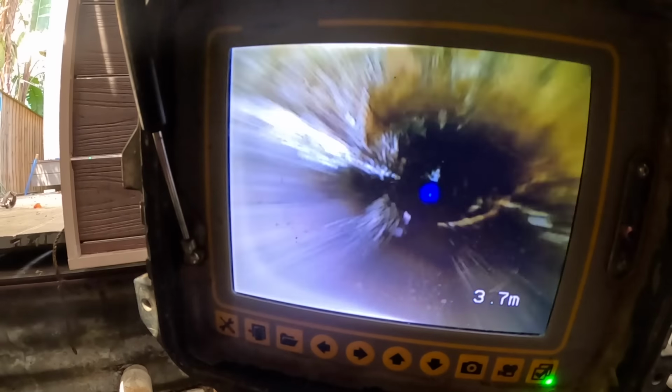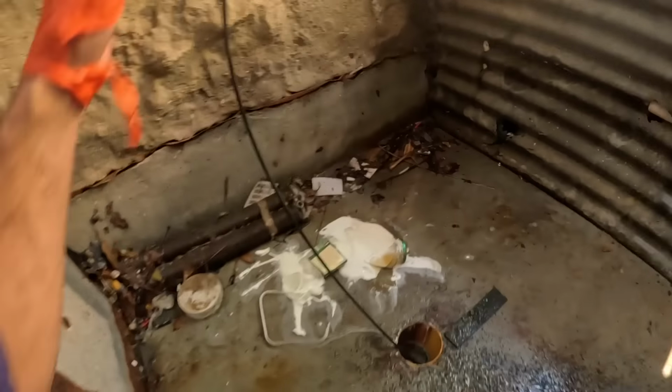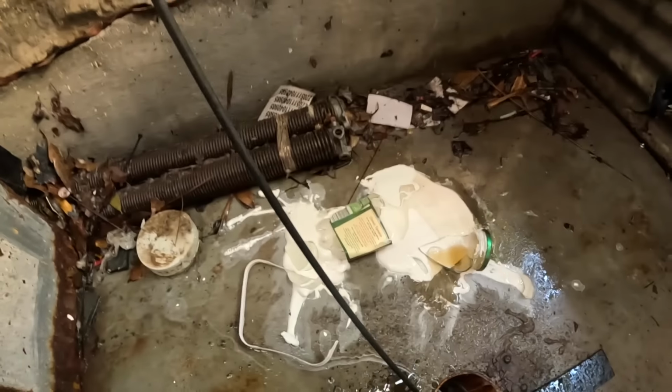Just what we needed, some spilt paint. Okay, where's the blue ball? There we go, blue ball, pushed it in. Now I'm going to pull it out with my plunging disc. We've got to clean up this paint.